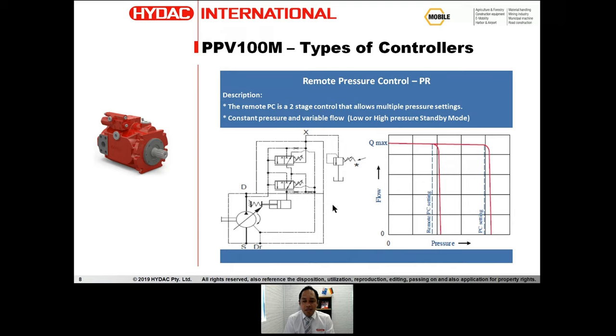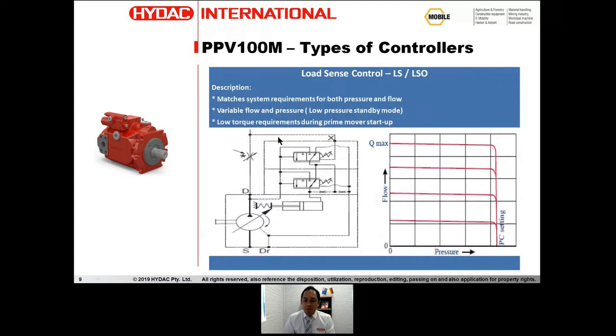And again, the PC setting range for the pressure comp is from 20 to 320 bar. The load sense control, on the screen, you can see the load sense control. This measures system requirements for both pressure and flow.